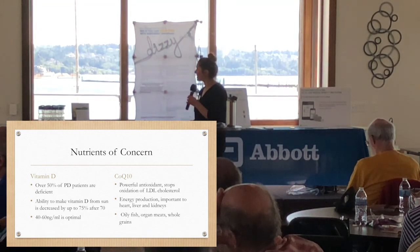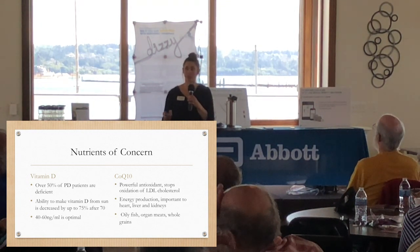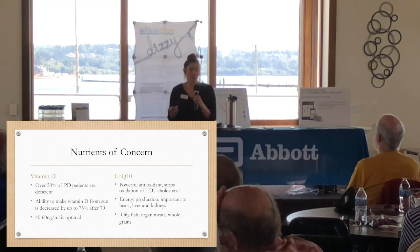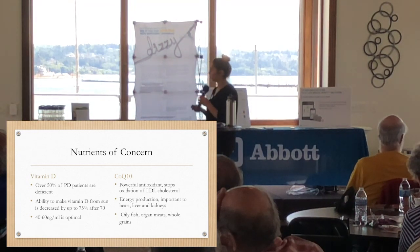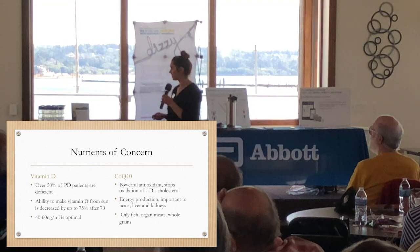40 to 60 is an optimal range. You'll see different optimal ranges depending on who you ask, but just above 20 is considered normal. So if you get your vitamin D level tested with your doctor, if you're 21, they may not say anything, maybe they would, but just above 20 is considered not deficient, but that doesn't mean it's optimal. So oftentimes vitamin D supplementation is a good thing, and again, you can talk to your doctor or a dietitian to figure out a good dose for you, because that would be different for everybody depending on your vitamin D status.